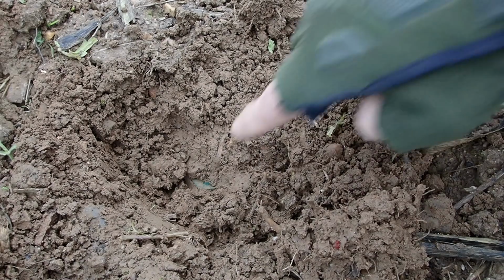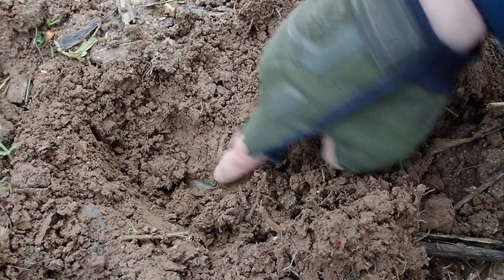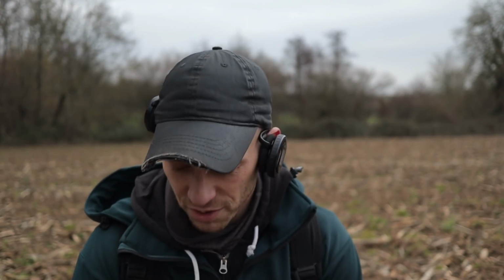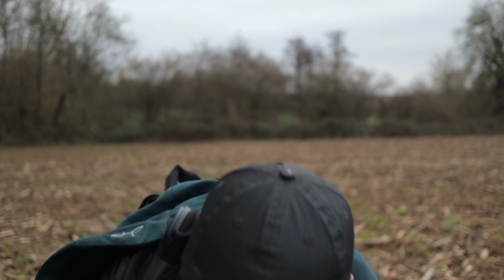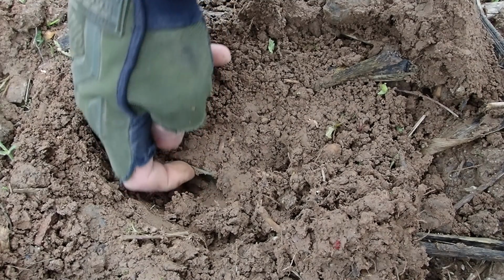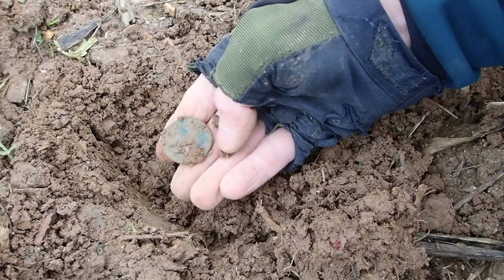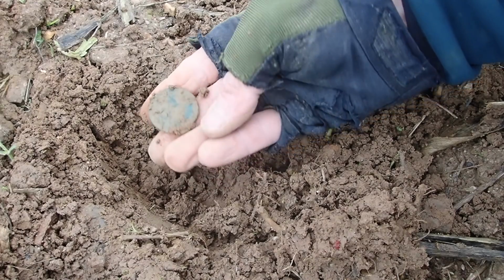It was the best target of the day. I have just barely uncovered it. You can see there's just a beautiful green aquamarine color poking out of the dirt. No, not just, no, no. Ooh. No, no. Et puis, oui. It's a bronze.